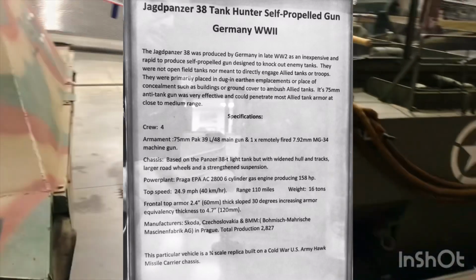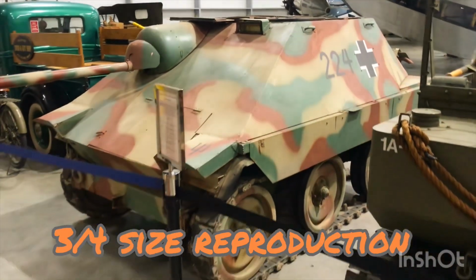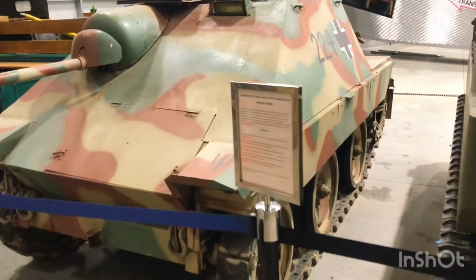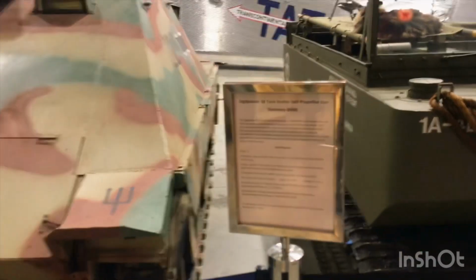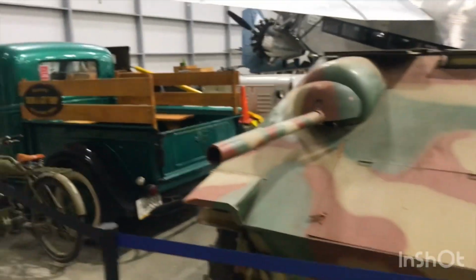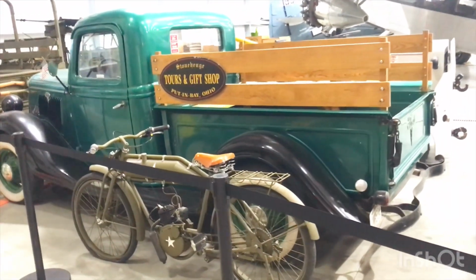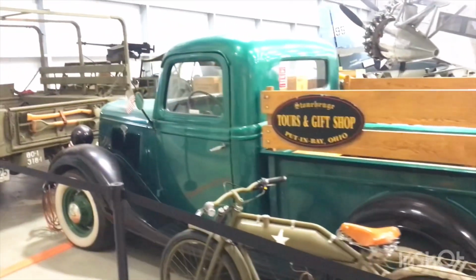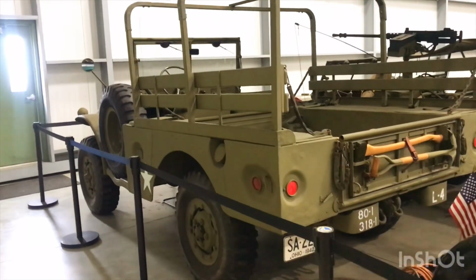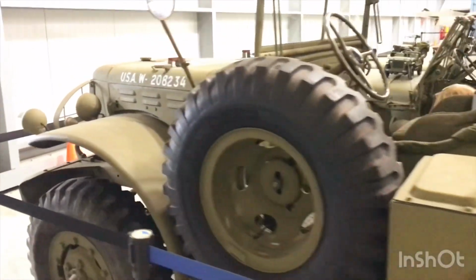And oh my gosh, this little thing right here. You got a little tiny tank. There's an old truck right next to it. You can see how small it is. And this is a little German tank. That's the lowest one I've ever seen. Got an old Ford truck here. And some old, this one, the Dodge, maybe, I'm not sure.